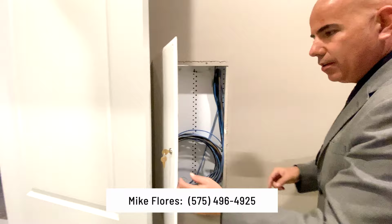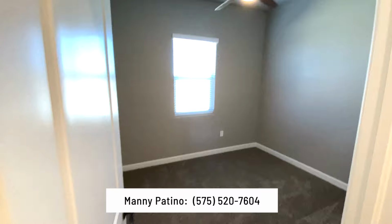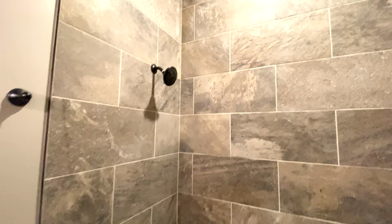You take a right, you've got two more bedrooms here, and then you have a bathroom to the left, which would be for these two guest bedrooms. And again, folks, all blinds are included, fans are included. Really super sharp. Same kind of quality you saw in the other bathroom.